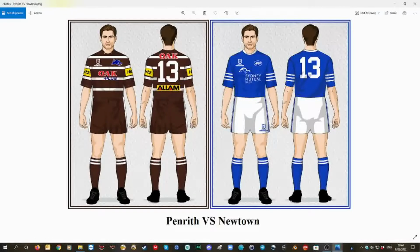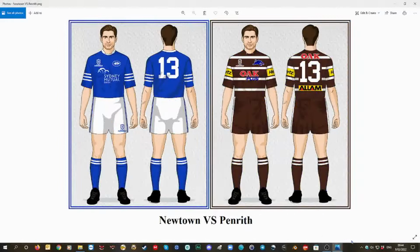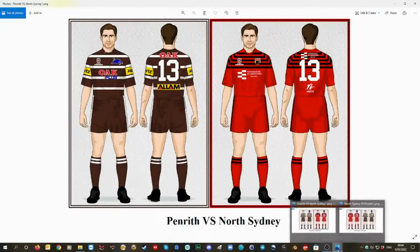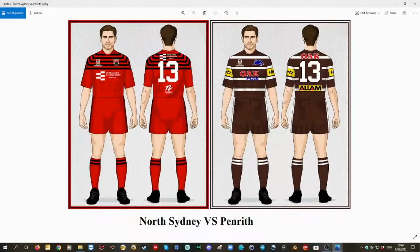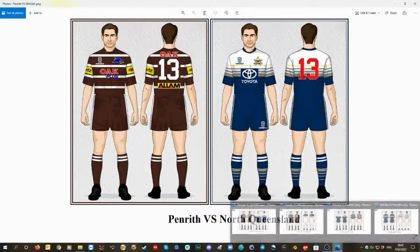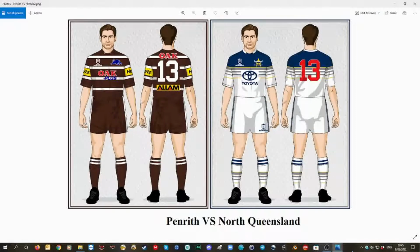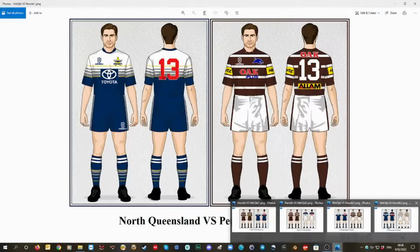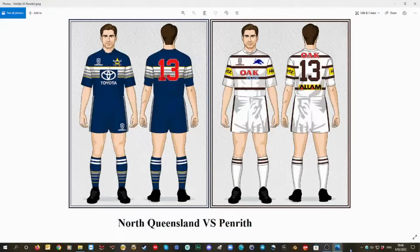Penrith versus Newtown at Penrith. Newtown versus Penrith at Newtown's home ground. Penrith Panthers versus North Sydney Bears at Penrith. North Sydney Bears versus Penrith Panthers at North Sydney Oval. Penrith Panthers versus North Queensland Cowboys at Penrith, option 1 and option 2. North Queensland versus Penrith at Townsville, option 1 and option 2.